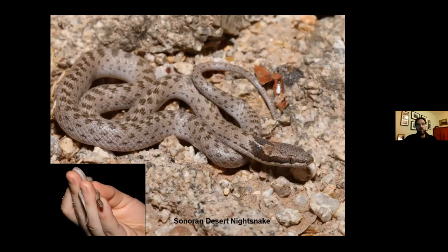And so a really good way to find these species is to go out at night with a flashlight and just walk around, or to go road cruising, driving along the road. You're essentially surveying transects and being able to move fairly quickly because you're in a car. And so any of these animals that are on the move, you find them while they're crossing the road or crossing the trail. So anyway, this was the Sonoran Desert night snake.